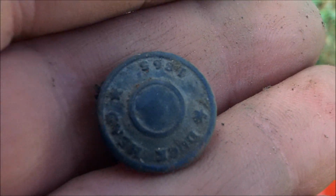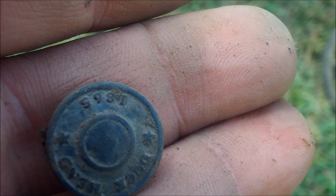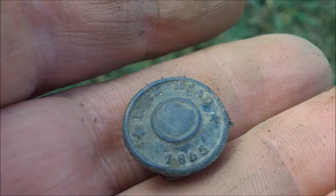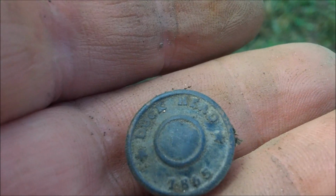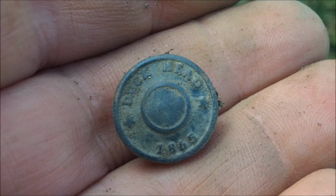Huh. Trying to make it out. Let's see. Yeah, it's a little hard for me to see. Probably not for you guys. But it's definitely a workwear denim button. So, very cool. I will definitely get this cleaned up when I get home. It looks like it has a date in it. I'll tell you what, let me just clean it up just a little bit. I'll get my magnifying glass. I'm kind of curious now.